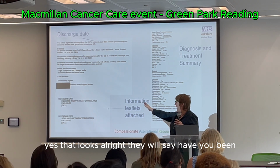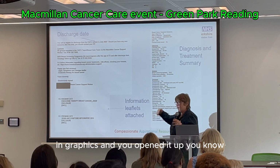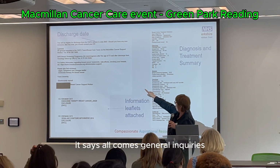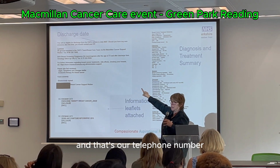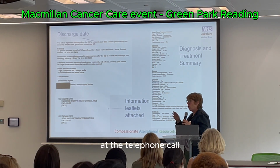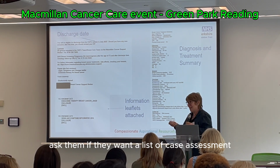They will say, have you got your attachments? Have you looked at the signs and symptoms infographics? Have you opened it up? Do you know how to contact us? And then it says that for all general inquiries, contact the Macmillan support worker, and that's our telephone number. They also, at that point, at the telephone call, will invite them to the endocrine workshop and ask them if they want a holistic needs assessment.